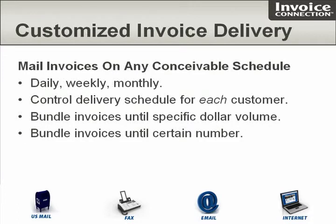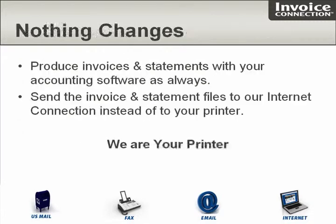One of the unique things we do is we work on a customer-by-customer basis to customize your invoice delivery. And the great thing is, nothing changes. You're going to produce invoices and statements with your accounting software as you have always, and then send the invoice and statement files to our internet connection instead of your printer. Essentially, we are your printer.